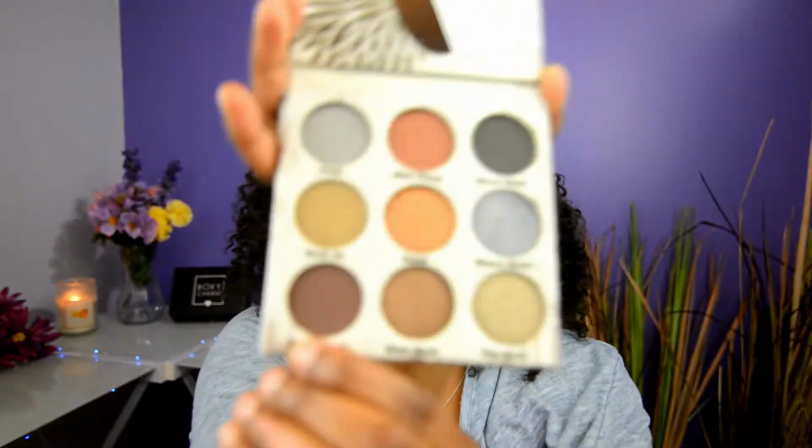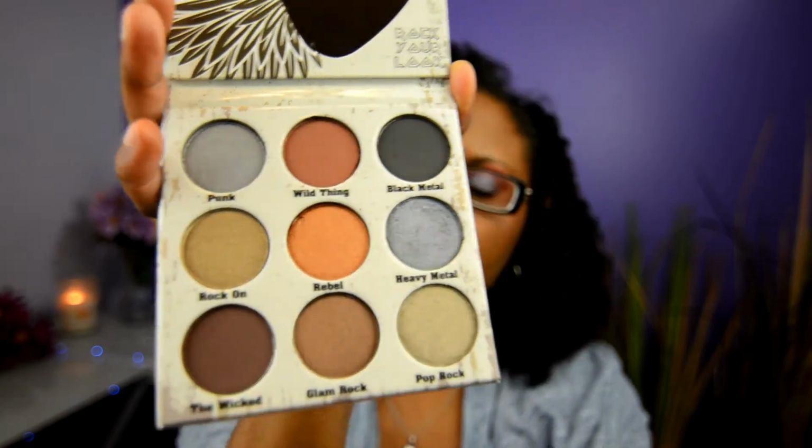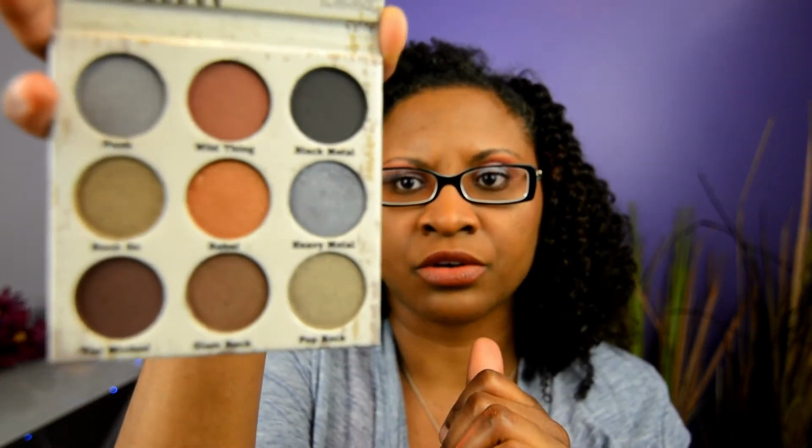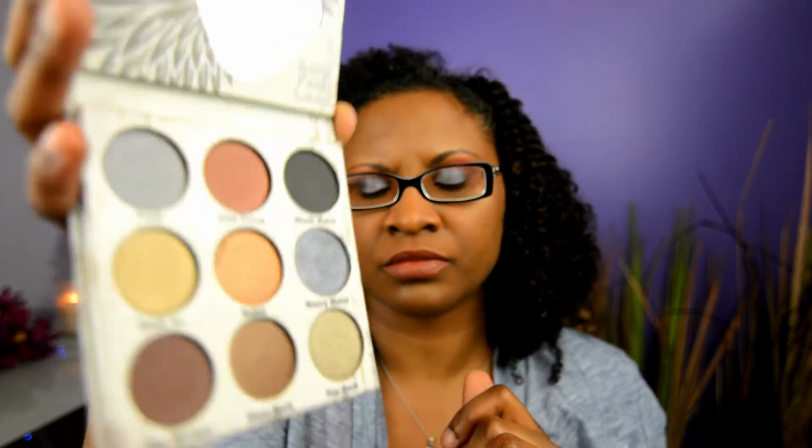All of these are, I would say, shimmery, with the exception of maybe 3: the Wicked here, Wild Thing, and then the Black Metal. Those are the 3 that don't appear to have any type of shimmer to me, and the rest have a slight shimmer, but they're all really pretty.